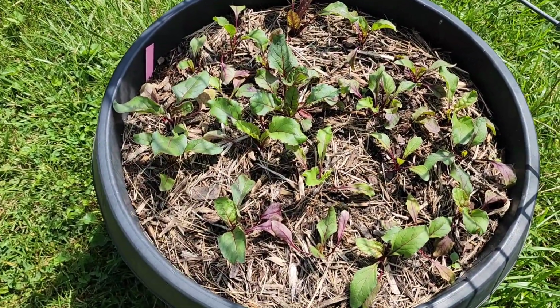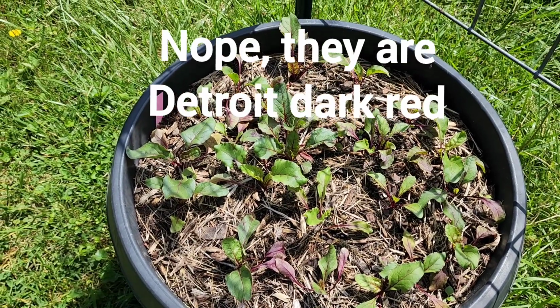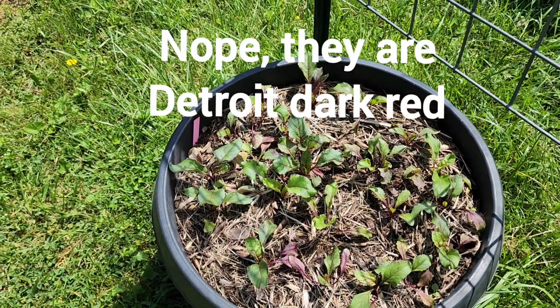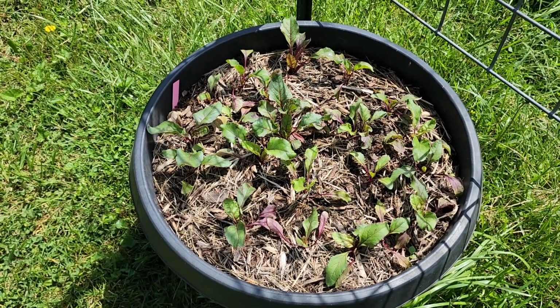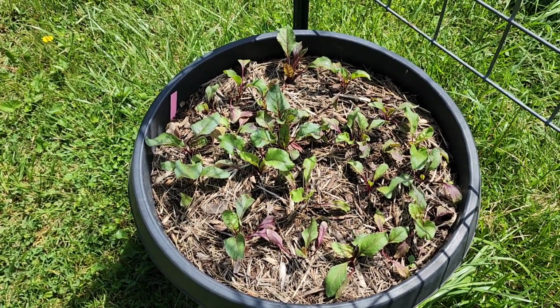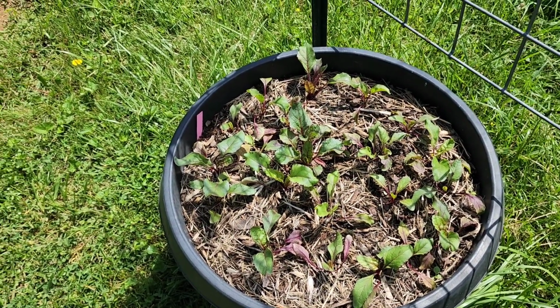These are different kinds. These are the bull's blood, I think. Anyway, these are red ones, and the other ones are the golden ones. And then I've got some Chioggia beets. I don't know if it's in with these or in with the golden beets, but they are striped beets. They have circles of red and white in them, and they're really beautiful.